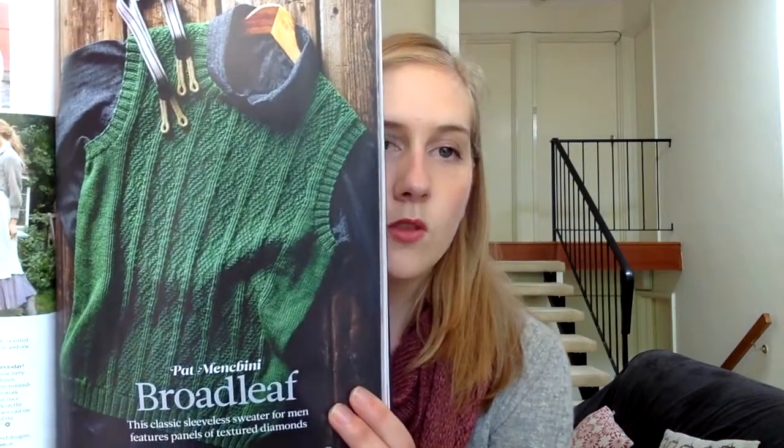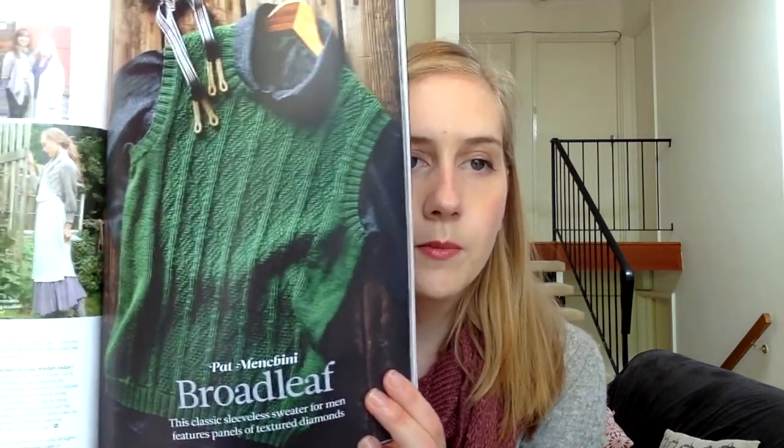Next pattern we have in here is called Broadleaf, and it's just a men's, or I suppose you could make it a women's, couldn't you? Or a child's even. You could modify this. It's just a vest. It's got a very pretty diamond pattern there, and I think that it would be very easy to modify this to be a jumper. Just make some sleeves. Bung them on instead of the ribbing and you've got a jumper. I think it's quite pretty. It doesn't have any worn photos though, so I can't show you what it looks like on a model.